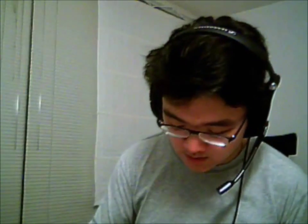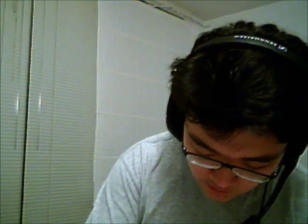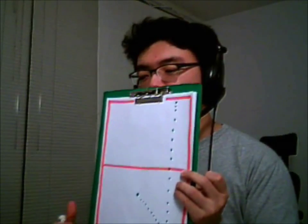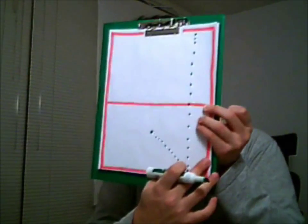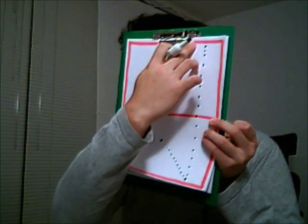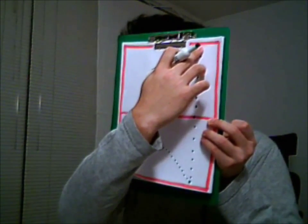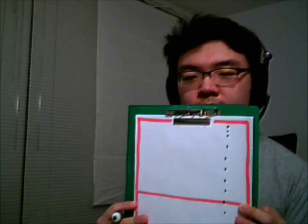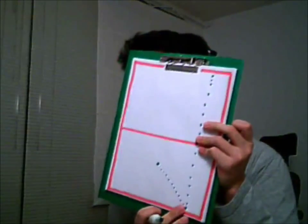You play an attacking clear forward, and then the shuttle should be here. You guys get it now? I'm over here, and then I go straight up into his backcourt, into his backhand backcourt, and that's going to force him, of course, to do a backhand, or he's going to take a forehand if he's smart enough. And what do you do after you play that shot? You're over here.